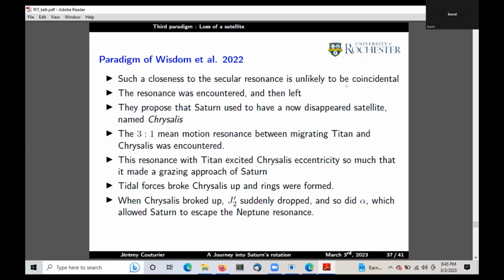Well, the idea is actually the idea of WISDOM et al. Before that, Saturn had another satellite that doesn't exist anymore, and they call it Chrysalis. So around Saturn, you have Titan, and you also have some other satellites. And in the past, you also had a satellite whose name was Chrysalis. So when Saturn was captured into the resonance, Chrysalis was there. And in the same way as Titan does, Chrysalis also contributes to the bulge of Saturn, which the sun can pull on in order to precess Saturn.